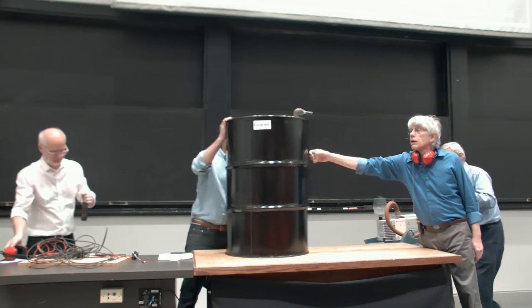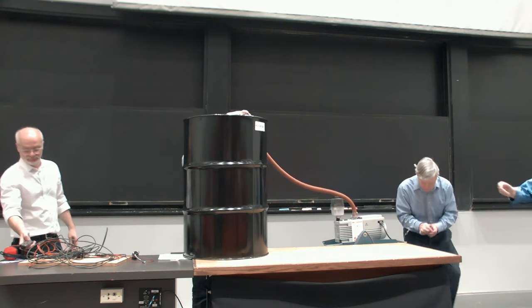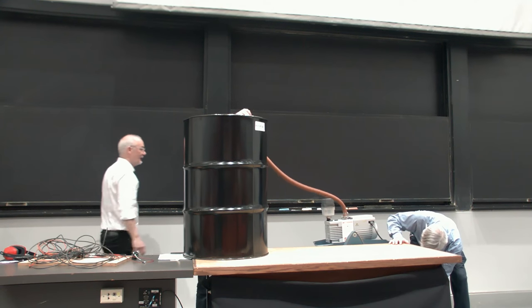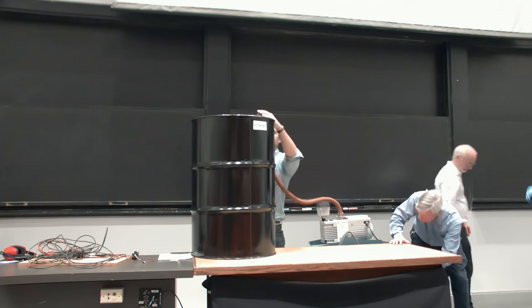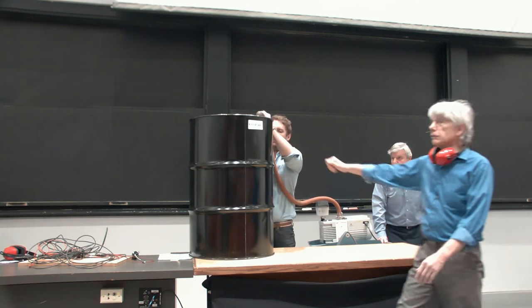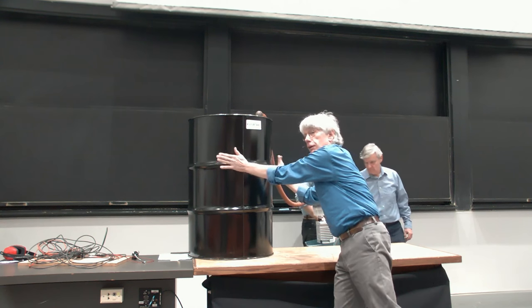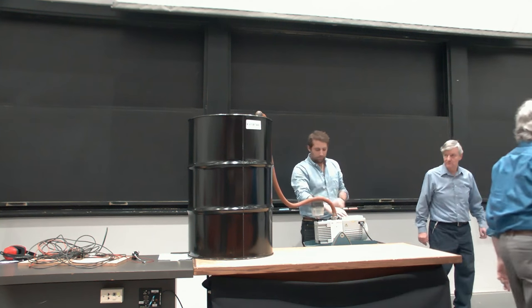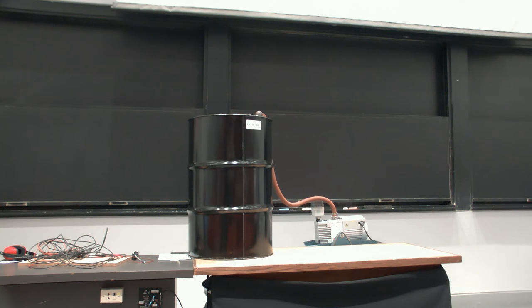So here's another can. It's more rugged than the soda can. It's pretty tough. This is a 50-gallon drum made of steel. It's reinforced. So this thing is not going to collapse, is it? No, it doesn't. Anybody feel pressure in this room?